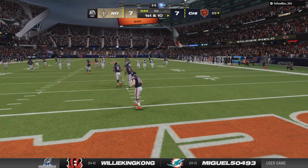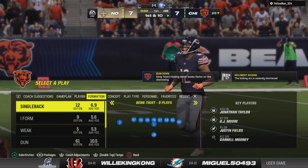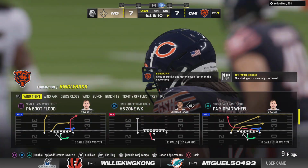And he'll elect not to run with it. And a fair catch on the kickoff will move the ball to the 25. At their own 25-yard line.